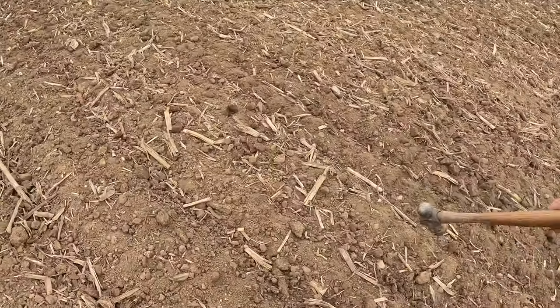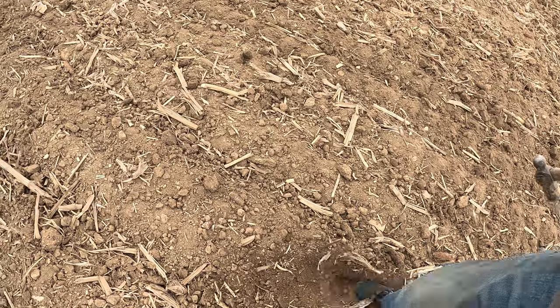Anyway, leveling up beautifully. We're almost done with the two patches. Getting windburn just standing out there for 5 minutes.